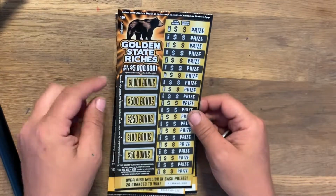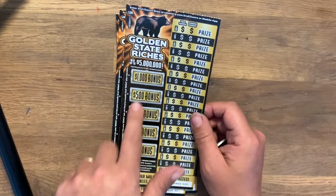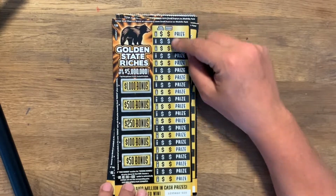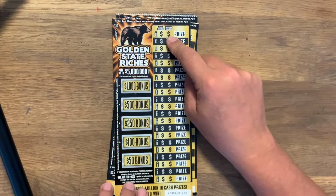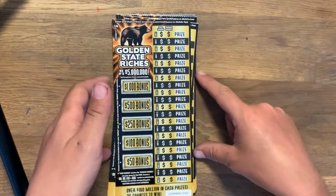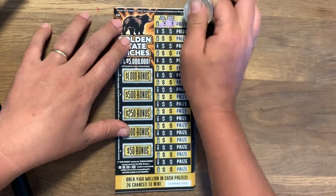So with this ticket, it looks like you got 5 bonus boxes, and you have to uncover 2 identical symbols in it to win it. And they go from $50 to $1,000. And then here, it looks like your number has to match the winning number. Easy enough. Or there's also multipliers, 2 times, 5 times, 10 times, and 20 times. So let's get on with it here. Let's hope for the best.